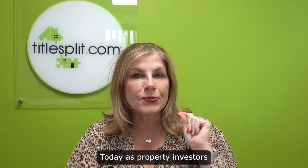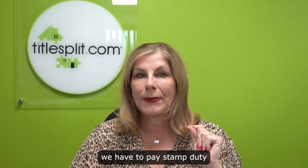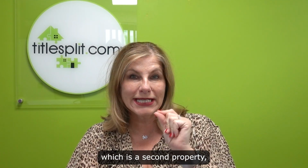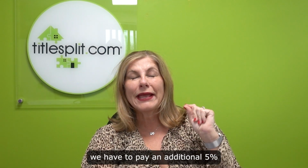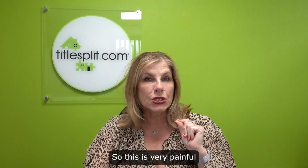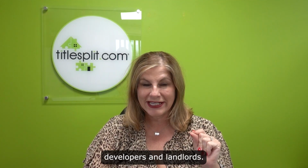Today, as property investors and developers and landlords, we have to pay stamp duty when we buy a property initially, and then when we buy a property which is a second property, or we buy a property in a company, we have to pay an additional 5% stamp duty on top of what home buyers will pay for a single property. So this is very painful for property investors, developers and landlords.